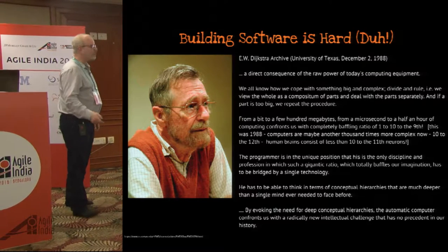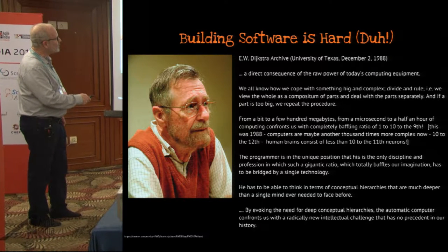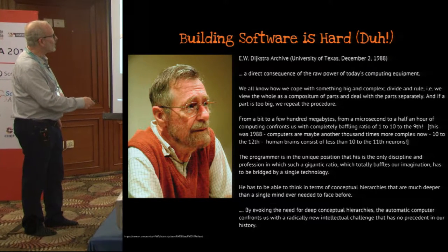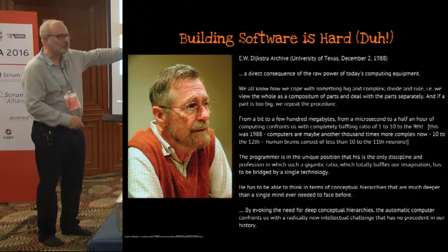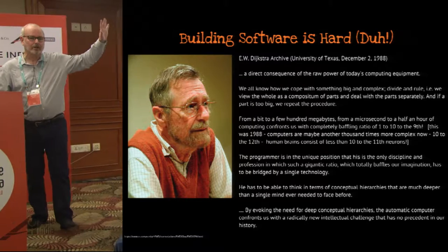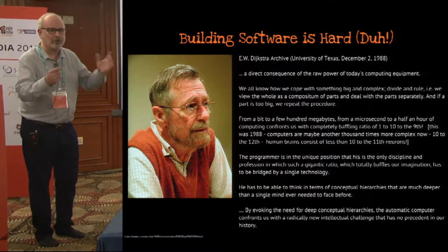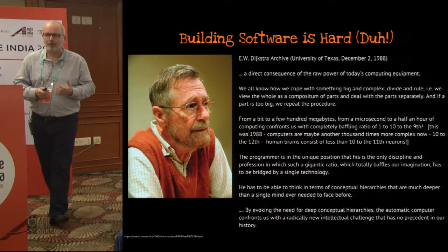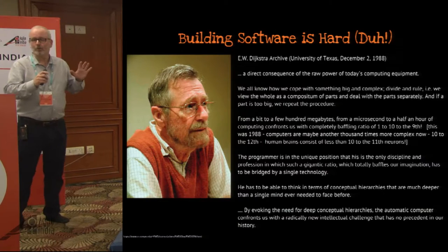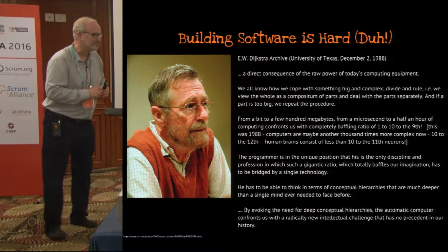Back then, he was saying that programmers have to go from bits to megabytes, from a microsecond to half an hour. He was talking about a complexity of about 1 to 10 to the 9th. Now, I've done a little extrapolation, and since computers are about 1,000 times more powerful than then, which is approximately the number of neurons in your brain.